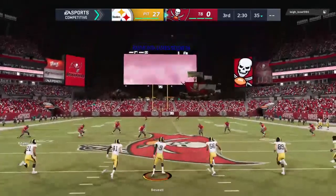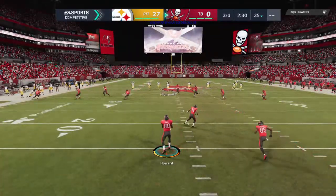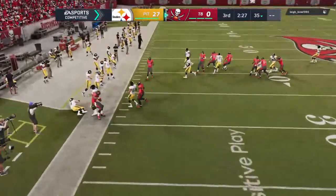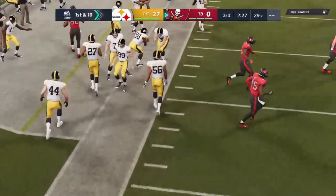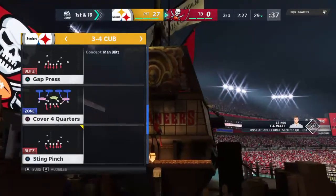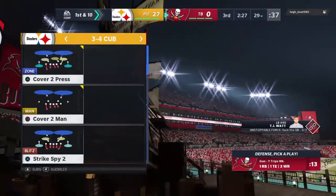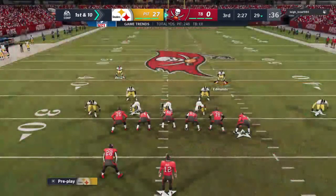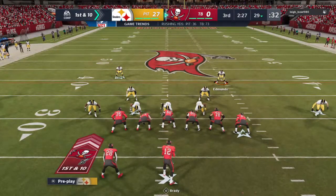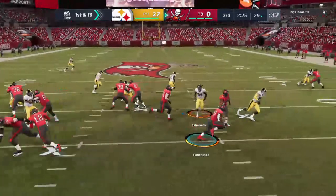Boswell now to kick it away after the touchdown. Taken at the 15, a short kick, and he'll be out of bounds just shy of the 30, right about the 29. At their own 29-yard line, the Bucs offense set to begin their next possession. They've got to dig down deep. I mean, they need something right now, really anything to cling on to.